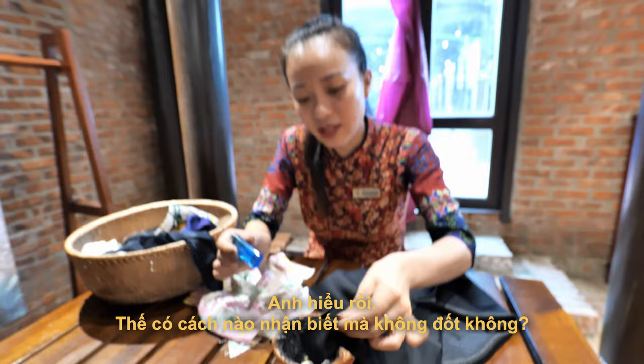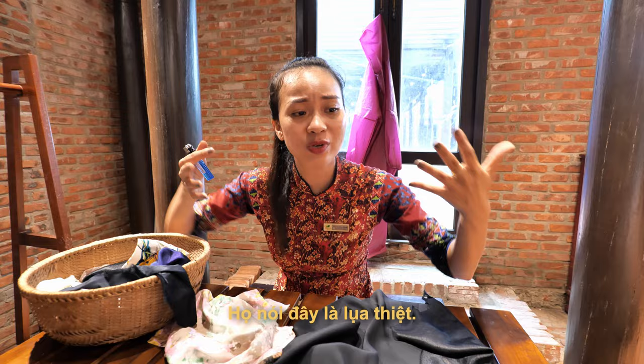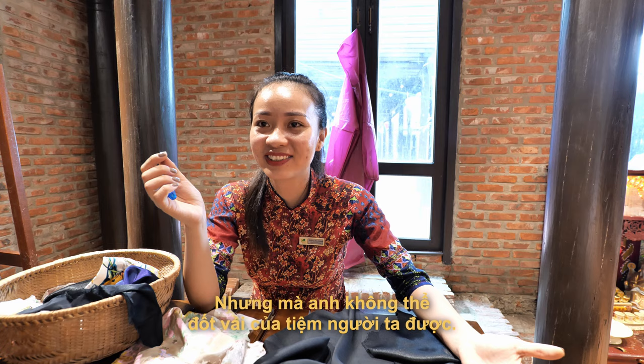So how do you spot a fake without burning stuff? When you go to the shop or the store, you want to buy something silk, and the staff say, okay, this one is real silk, but you're not sure, and the price is expensive. Obviously, I cannot burn this stuff. So how can I spot it without burning? No, only by this way. Oh no, I can't burn it.